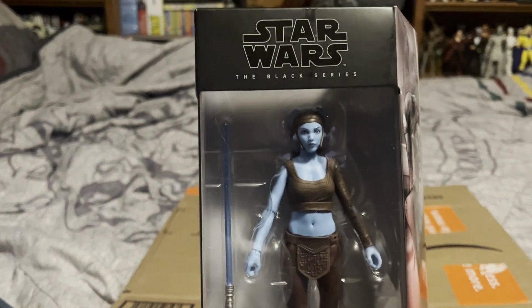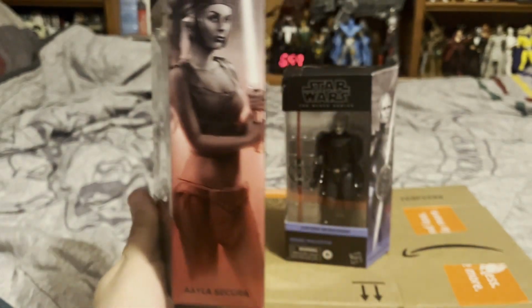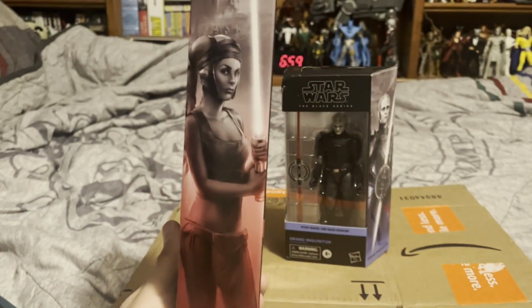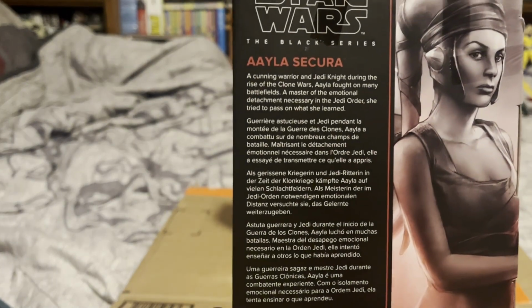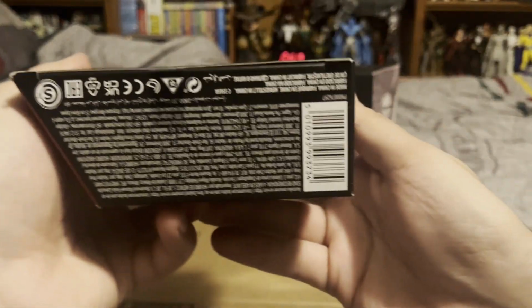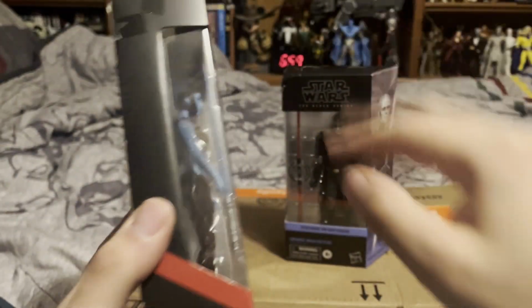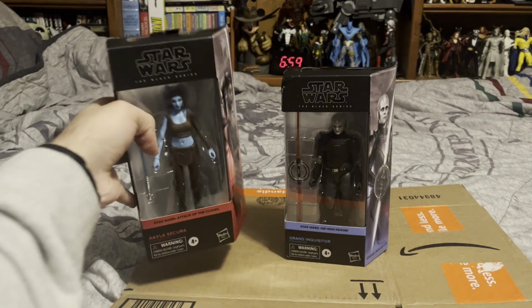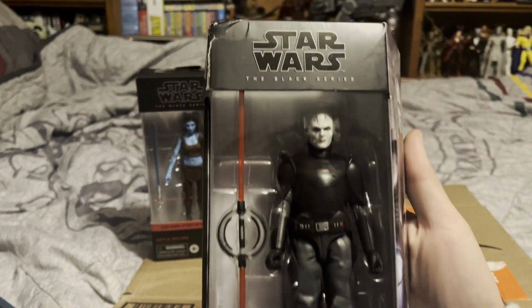Here she is in there. Beautiful figure, great head scan. Here's the side of the box. There's that classic box that they will be moving away from soon. Here is the read up. Go ahead and pause and take a look. Barcode. It's going to be a part of a UPC or like a variety, so hopefully that may find luck for you. Here is Grand Inquisitor.